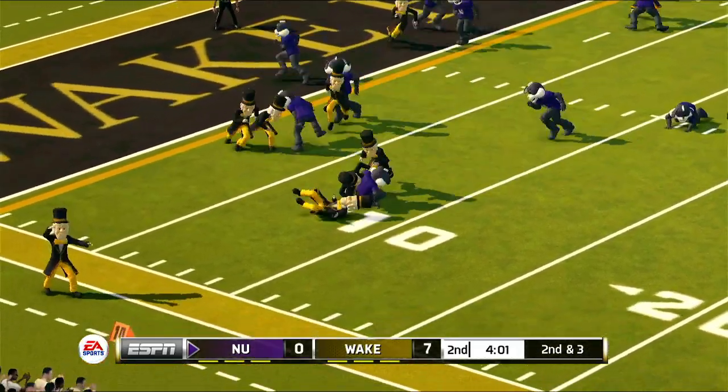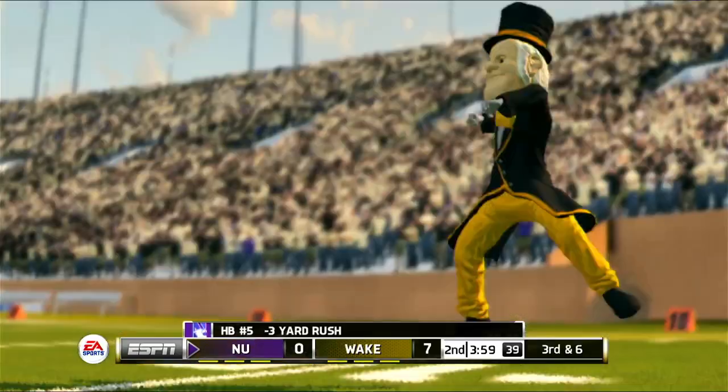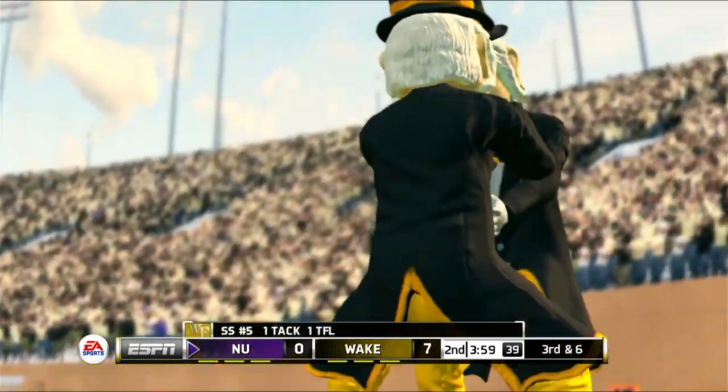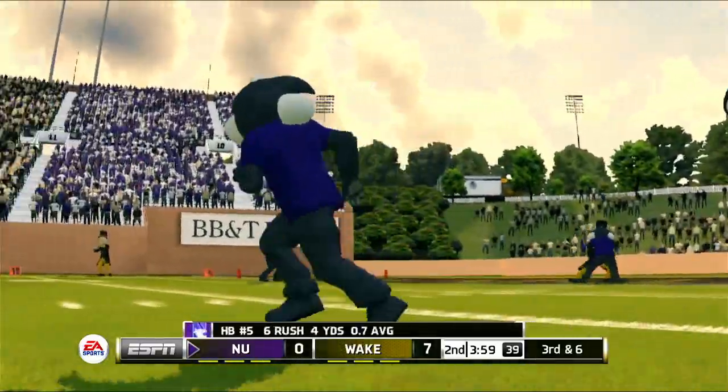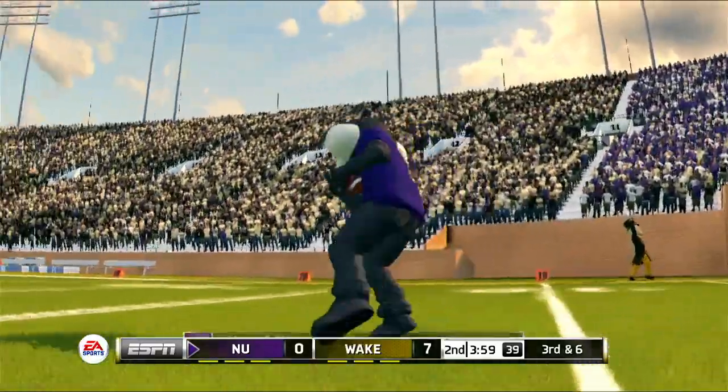And now he pitches it. And they make the stop around the 7-yard line. 2-yard loss for the halfback. How about the hit by the defender? Just a great job of pursuing the ball, and that's how you finish off a tackle.